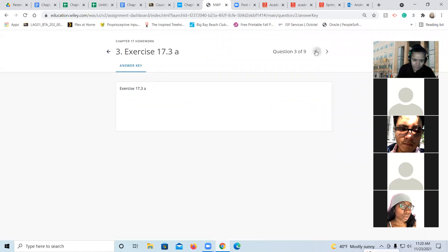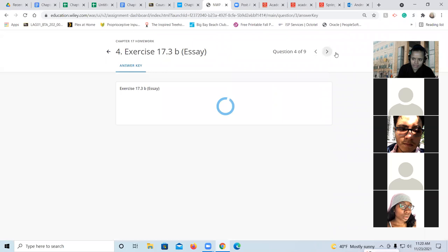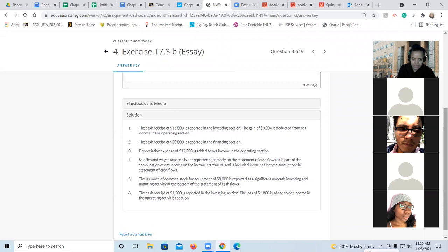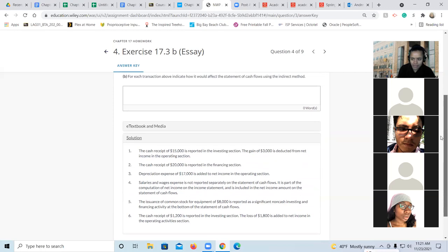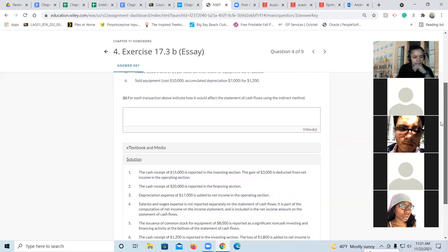Number four is where some people sometimes get confused. Remember I just said, when we were doing the journal entry, that this recording of the salaries and wages is already in net income and there's no adjustment necessary. It's got nothing to do with non-cash or anything like that. So over here, they say salaries and wages expense is not reported separately on the statement of cash flows. It is part of the computation of net income on the income statement and it is included in the net income amount on the statement of cash flows. So there's no need to make any kind of adjustments. You can just say no adjustment needed, doesn't show up in the cash flow, however you want to phrase it.